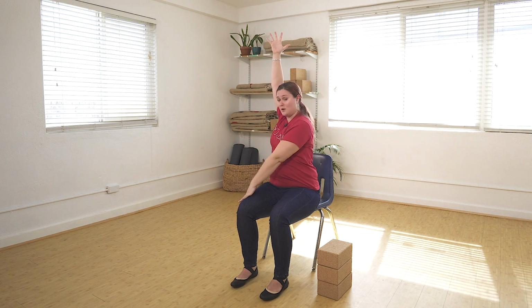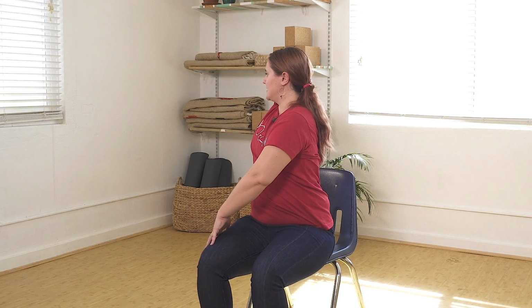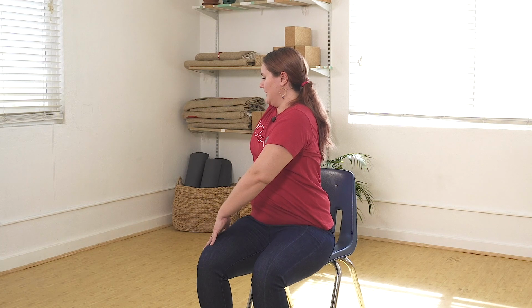Arm to head twist is next. Inhale, sweep your arms up towards the sky. Take your right hand across to the outside of your left leg and take your left arm and bend, reach towards the back of your neck or your head. Inhale, sit up tall. Exhale, gently start to twist and look over towards your left elbow. One more breath in and out.